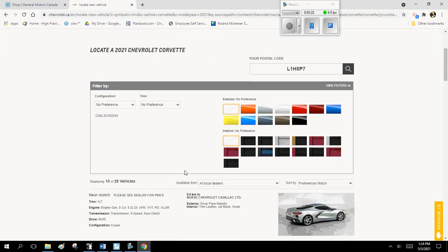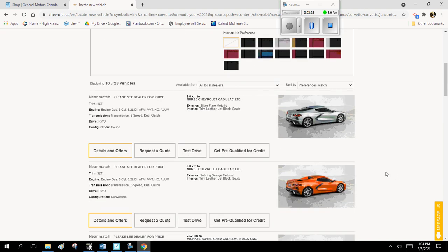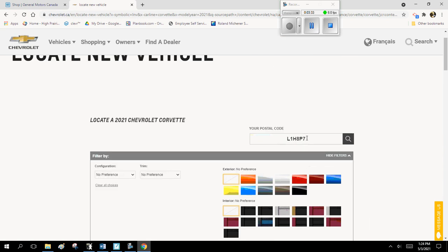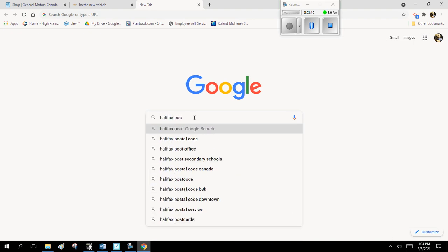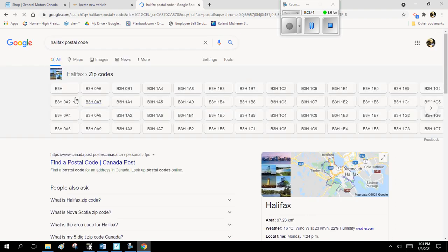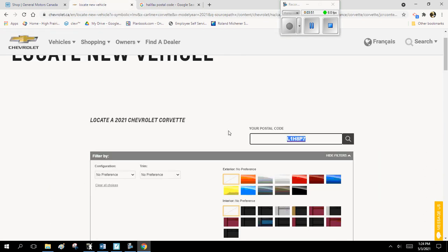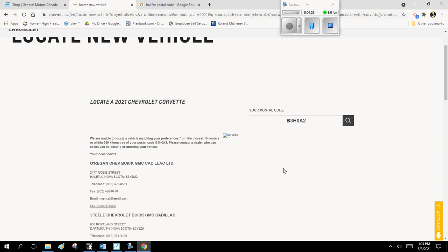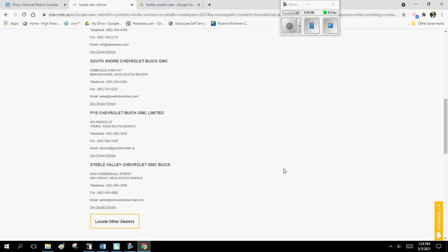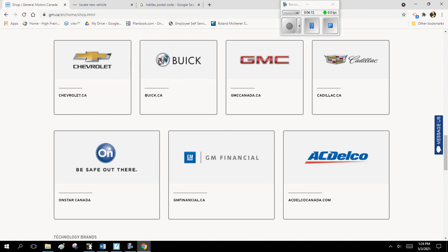Configurations, trim, no preference. And details. New postal code. Okay, now. B3H 0B2. What have we got in Halifax? 10 dealers. Okay, so I guess I'm not getting a Corvette. Well, let's look at Buicks.